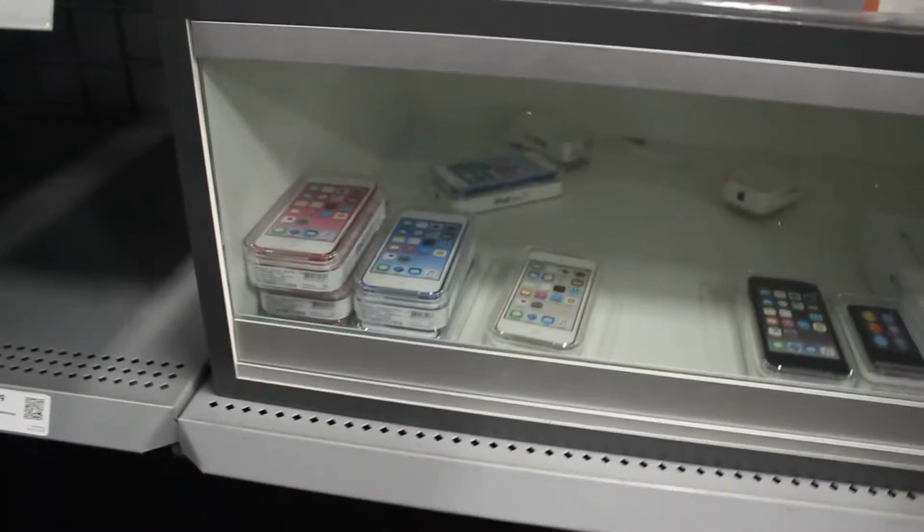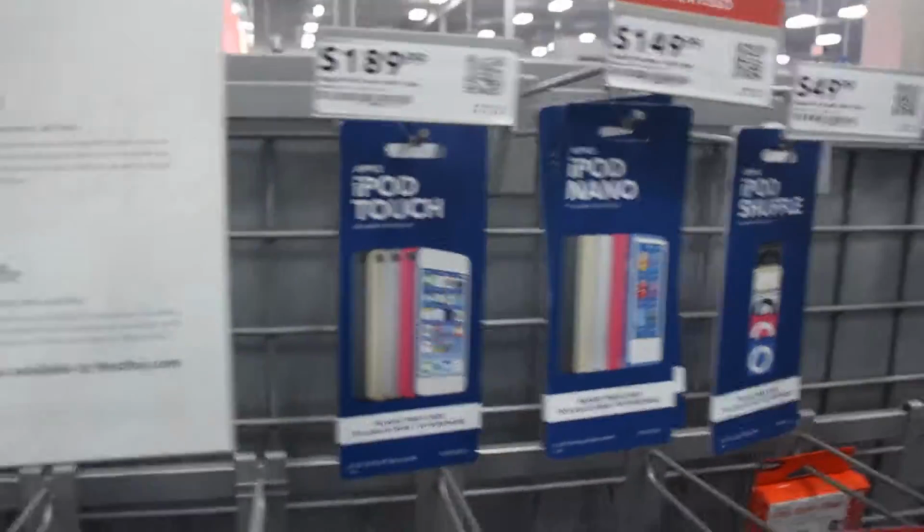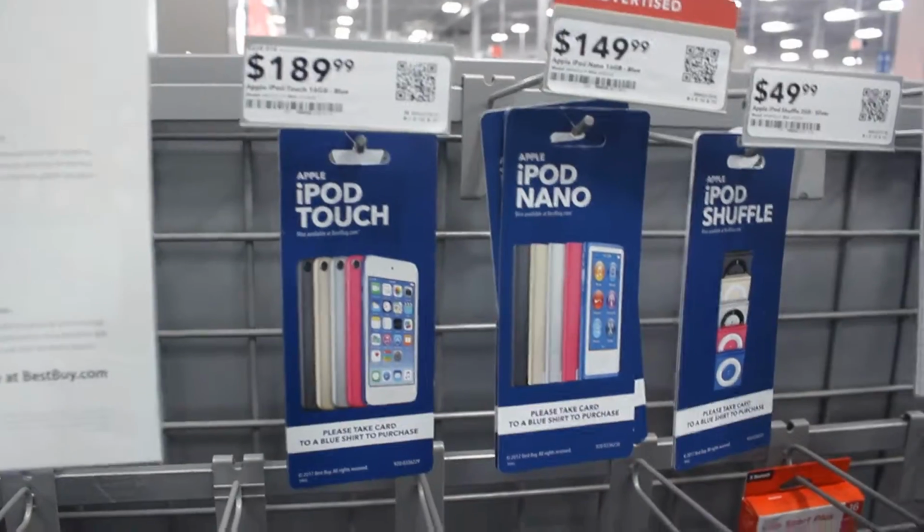Then you got the old iPods. You still got iPod Touches. Jeez, they're just rotting away in there, aren't you? Crazy. God, they're still expensive. Wow. Okay. Good job.